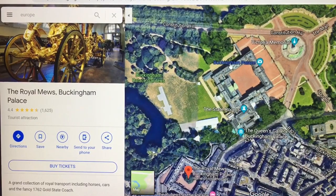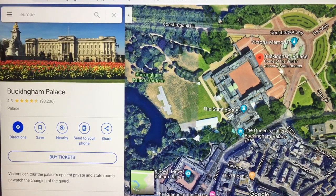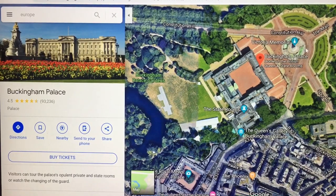Let's have a little look at somewhere you might have heard of. This is Buckingham Palace. Buckingham Palace. Visitors can tour the palace's opulent private and state rooms or watch the changing of the guard.